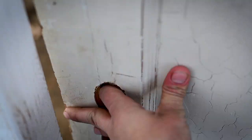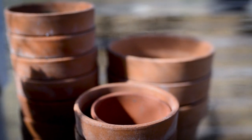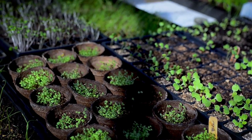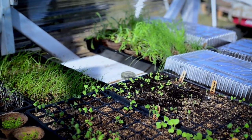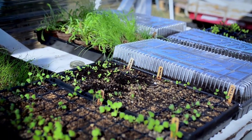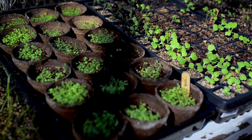So when you come in and the stacks of terracotta pots and all the little seedlings and even some of the overwintered jasmine come out to greet you, you know you're someplace different than you were before. Even now as I sit here for the first time, I can hear the birds singing, I can hear the slightest bit of rain dripping on the roof above me.